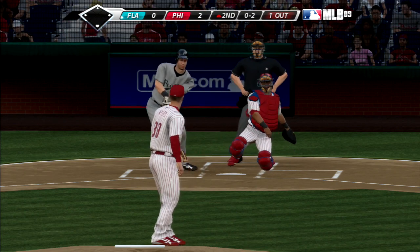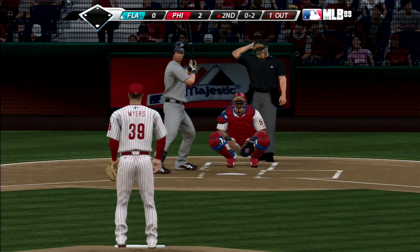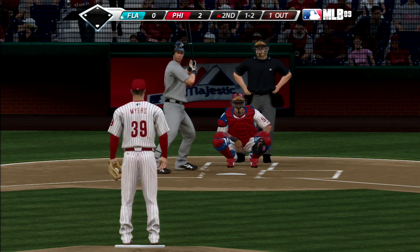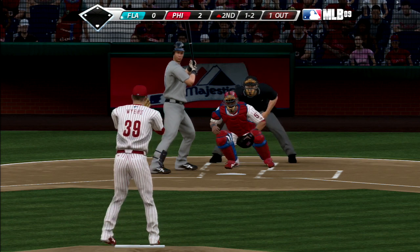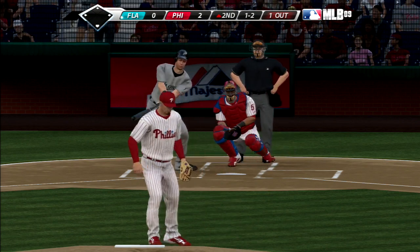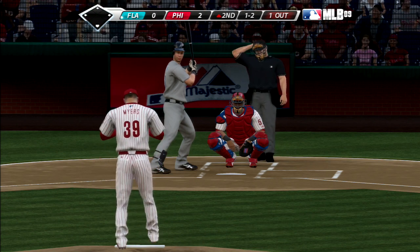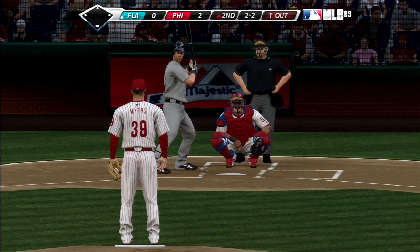Shooting for the outside corner, but he missed it. 1-2. And he's probably saying, you're not going to call that one a strike also, are you? And a good eye that time by Hermida as the count evens at 2. And he knew on that 0-2 count he didn't have to throw him a strike, at least not right away. But on 2-2 now, I think he's going to have to come in with one.